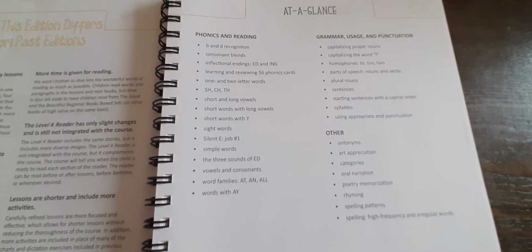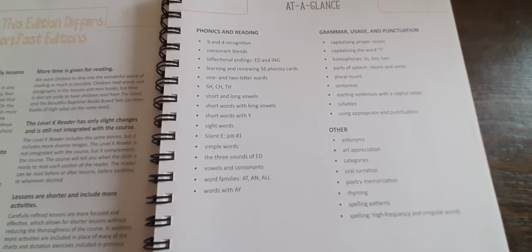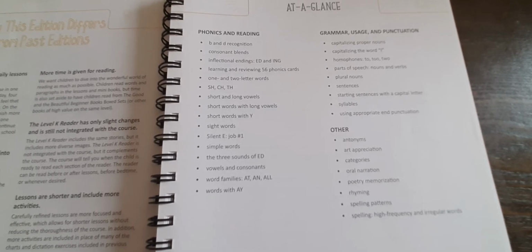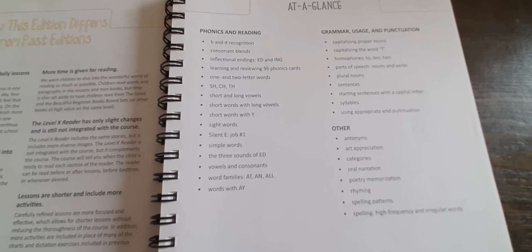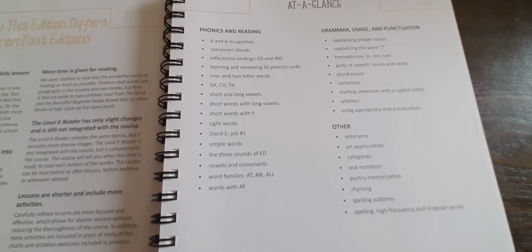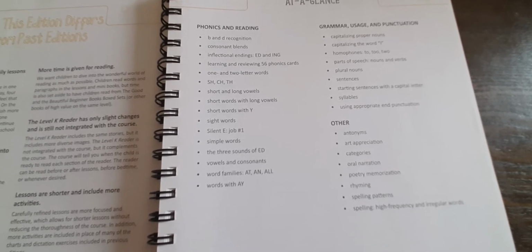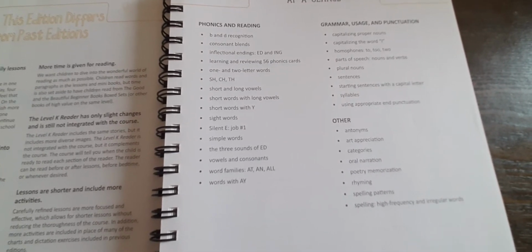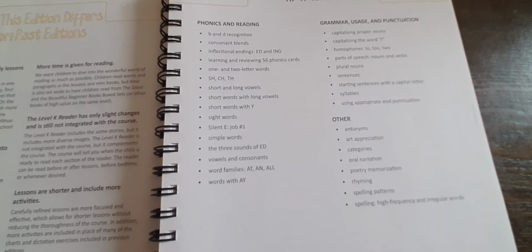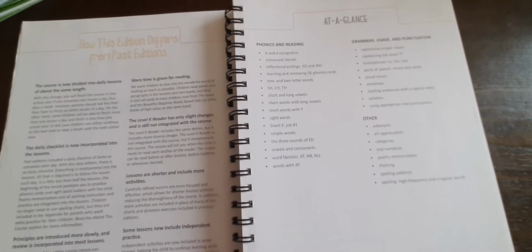In the grammar, usage, and punctuation section, we have capitalization of proper nouns, capitalizing the word I, homophones, to, too, and two. Parts of speech, which are nouns and verbs included in this section. Plural nouns, sentences, starting sentences with a capital letter, syllables, and using appropriate end punctuation. Periods, question marks, exclamation. Other, we have antonyms, art appreciation, categories or categorizing things, oral narration, poetry memorization, rhyming, spelling patterns, and spelling of high frequency and irregular words.